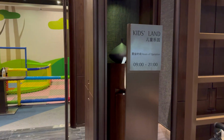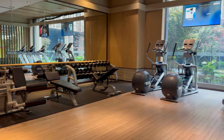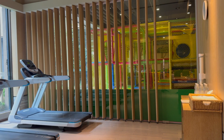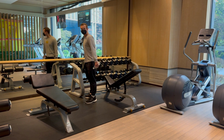Then the other side has a kids land with a beautifully kept and enclosed play area and a full gym next door. The gym actually looks into the playground, so I'm not sure if that means parents are encouraged to work out while their kids play, but I guess you could feasibly do that. This hotel was less than $120 a night, which I think is incredibly reasonable for its proximity to the parks and all the other features.